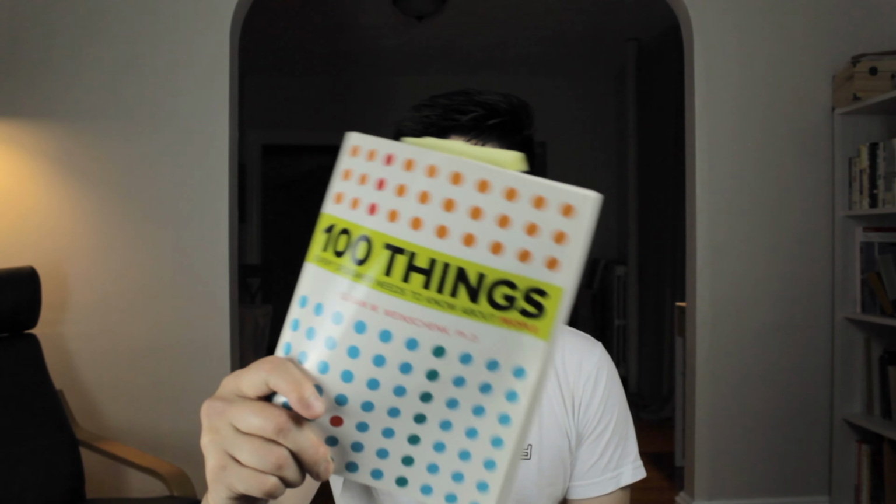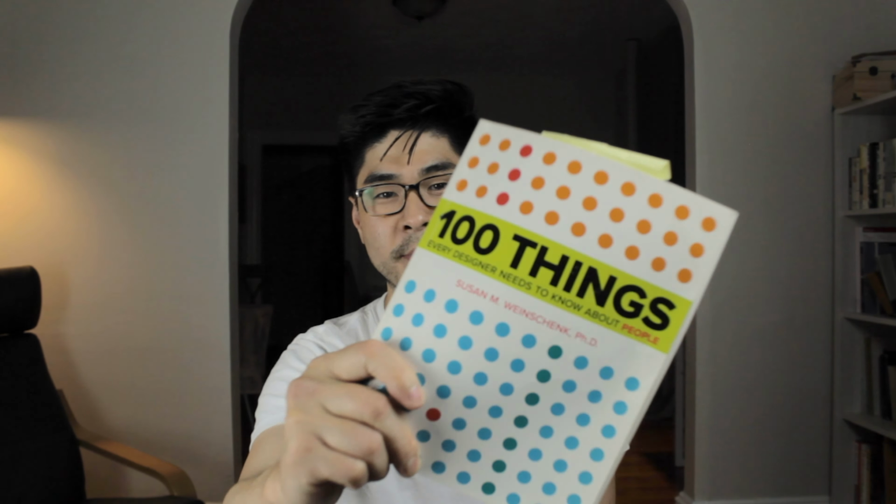Okay, so I have my stack of books right here. I guess we'll go through it one by one. This book, I don't know if you're gonna catch that because the autofocus on my camera is not good. I don't even know if it's working.